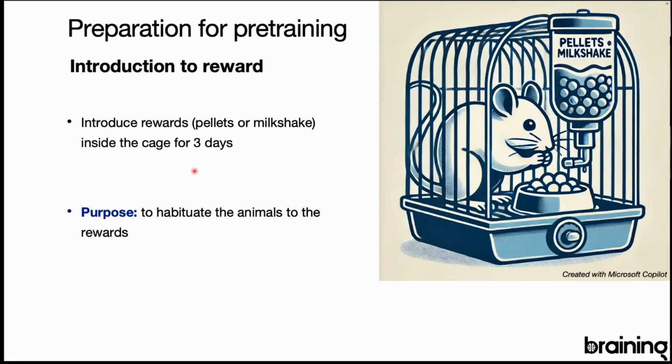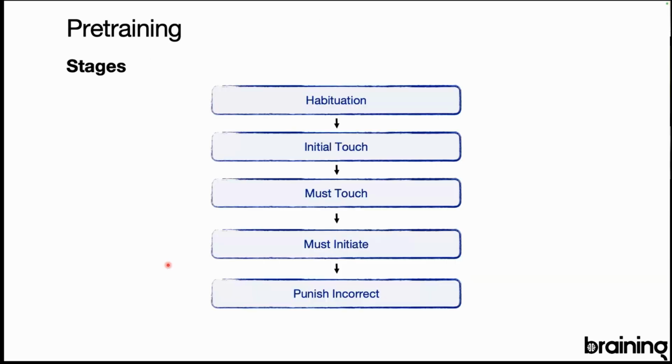3 days are actually better. So the purpose of this step is to help the animals get familiar with the rewards they will later receive during the task. Once the animals reach the target weight and realize that the sugar pellets and milkshakes are not only edible but actually tasty, we can begin the next phase of this paradigm, which is called pre-training.